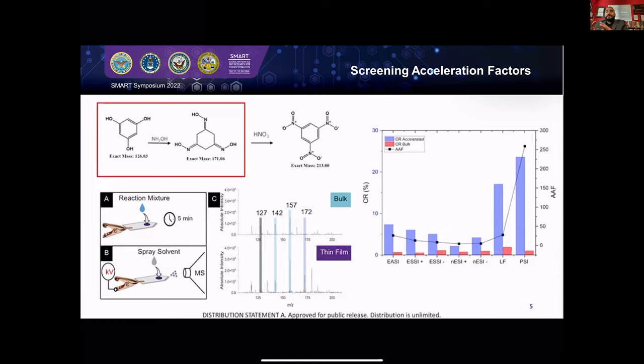Now, micro droplets and Leidenfrost droplets all did have significant acceleration factors compared to the bulk, but for the limited time today, we're just going to focus on the thin films and the paper spray and some of the other work that we've done with this.